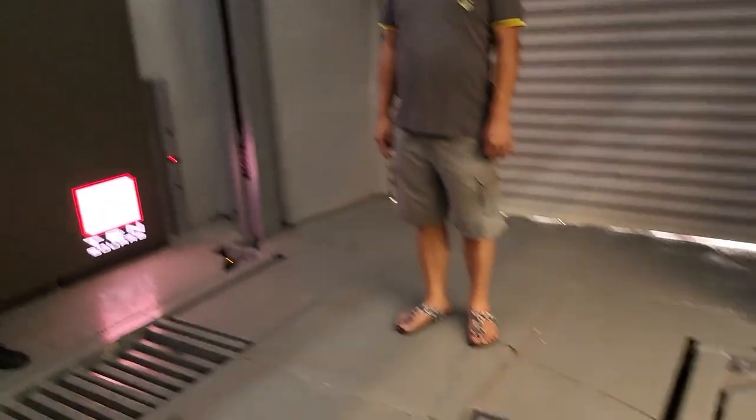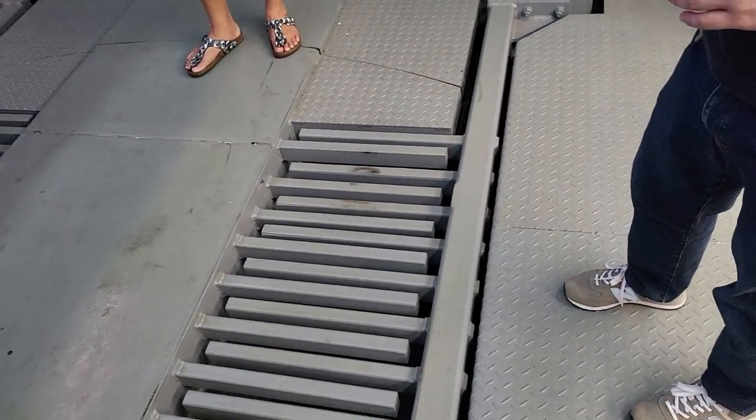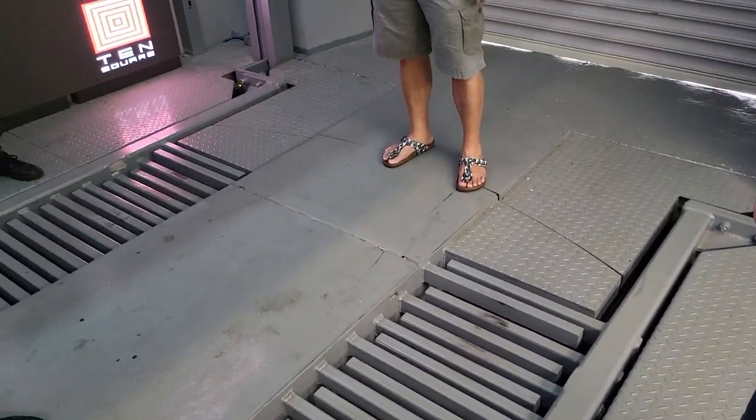So this one was supposed to be able to turn, right? It's just that here, not enough room. My land is too small. I see. Unfortunately, I cannot.